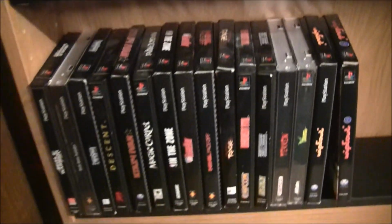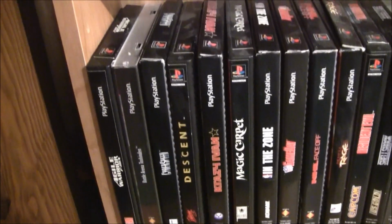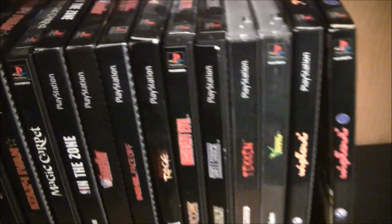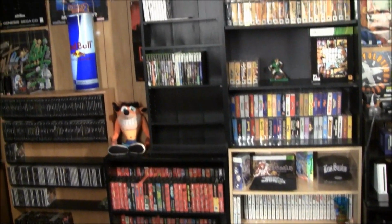And then finally we have my PS1 long box games. As you can see, I have some sports in there, but I generally pick up the long box games if I see them. I think they're cool. And then I have some better ones as well, Resident Evil there and Tekken. So that about does it for this wall over here. Just a quick overview one more time, and let's move on.